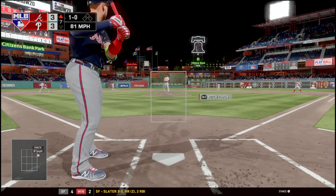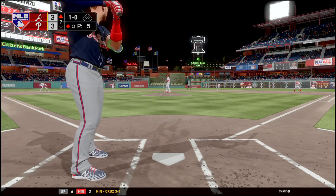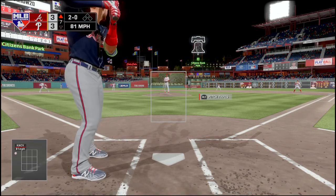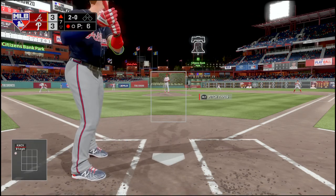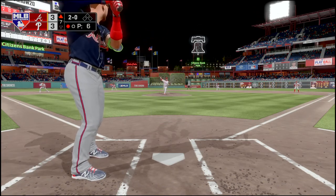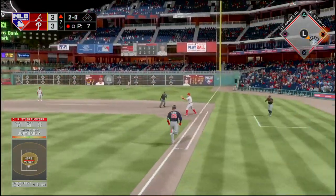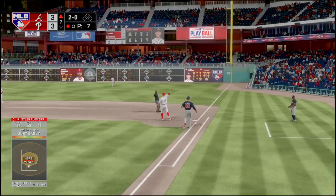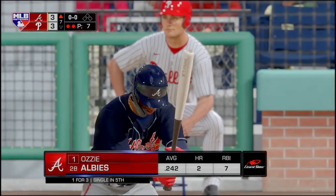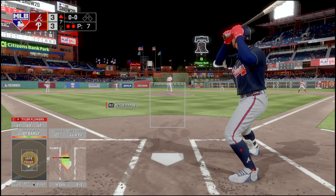Ball, that's a ball. Ball inside, ball 2. Flowers pops this one to third. It's scoop, throw, and he's out. So Flowers grounds out to third. 2 outs. Ozzie Albies at the plate.